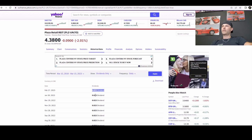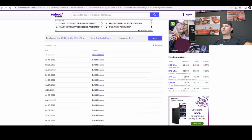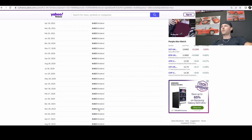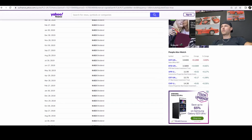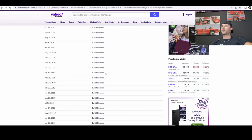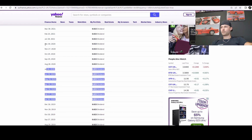Just looking at that, you'll notice here, going all the way down to 2018, they've continued and held that 2.3 cents. Now, they also even held it through 2020, which is a really good stress test in my mind. One thing that could be argued is that they haven't increased the dividend, and some people really like seeing that increase over the years.